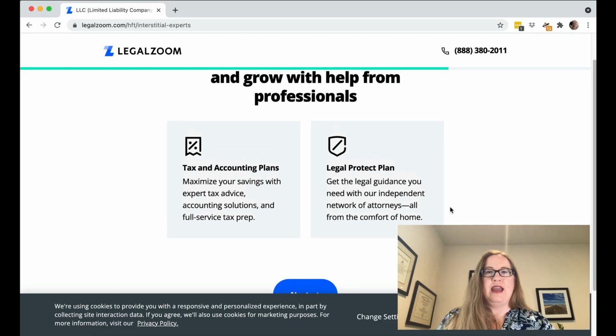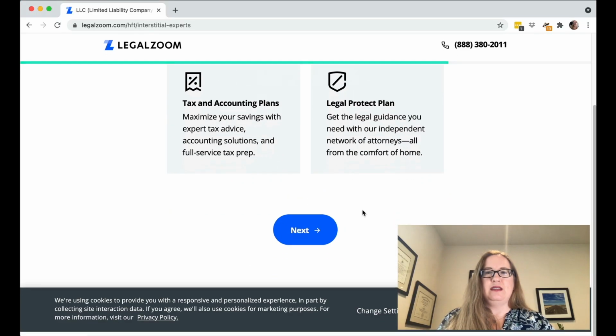Okay, so let's just say we're going to do that. Take the included trial. Now it has tax and accounting plans and legal protect plans. So here's where we get to legal advice and tax advice. Up until this point, LegalZoom is not giving you any advice about what you should be doing, whether you should have an LLC or corporation, what state you should be in, whether your industry can have a certain thing. No lawyer has given you advice about anything. This is the place where you can actually, through LegalZoom, get advice from a lawyer, which is a good thing.